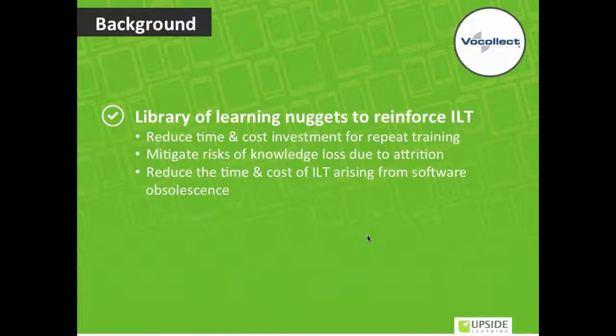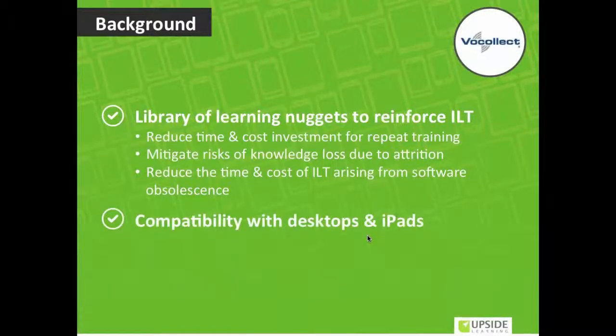So multiple objectives, but the key aim was to provide a just-in-time performance support solution which could complement their ILTs, or instructor-led training programs. Again, they wanted this to be compatible with desktops and iPads because part of their workforce or audience who was going to use this program was office-based, and the other part was warehouse and field-based.